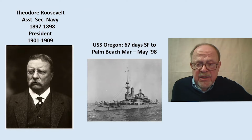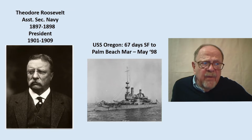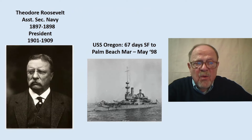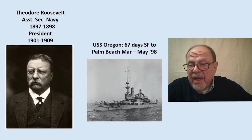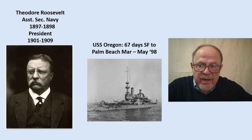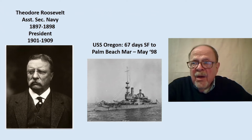Teddy Roosevelt was active in the decision-making, first as Assistant Secretary of the Navy until 1898, and later as President of the United States from 1901 to 1909. And so he presided really over the building of the Panama Canal, although he was out of office when it was completed. What were the challenges?